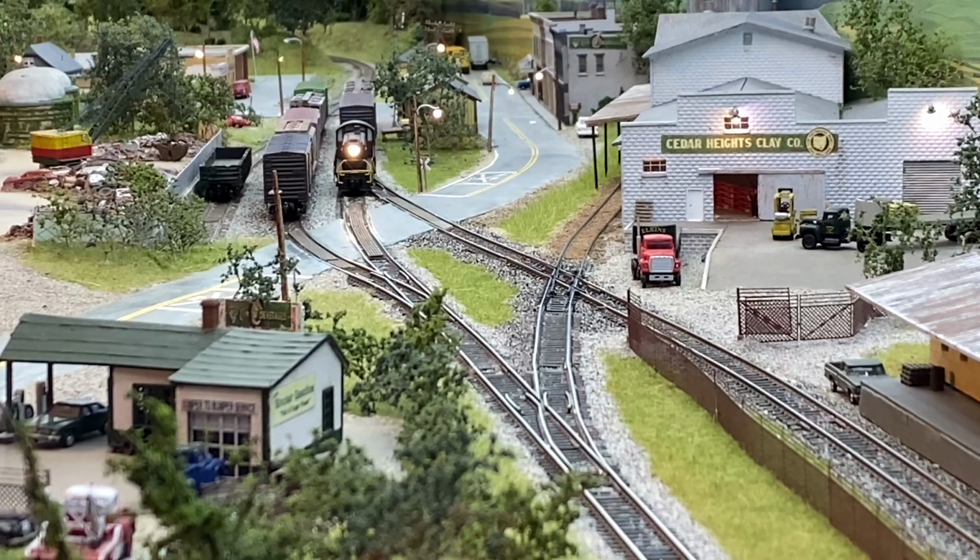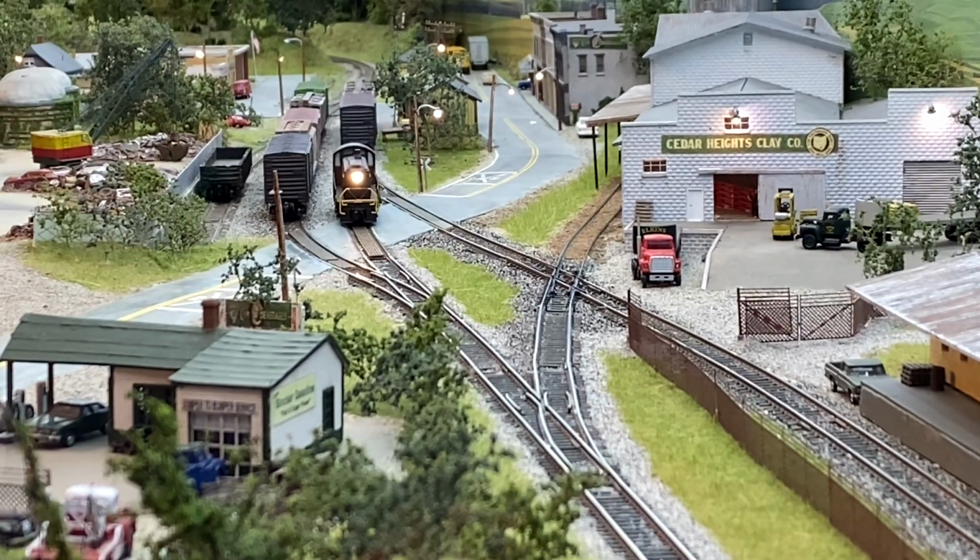So there's an empty boxcar destined for Ohio Fire Brick in between two of the covered hoppers we need to deliver to Cedar Heights Clay. So the first thing we need to do is get rid of that boxcar. We're just going to push it out onto the main and couple it to the cars we just left there.